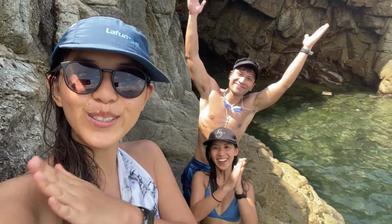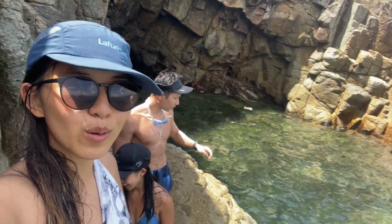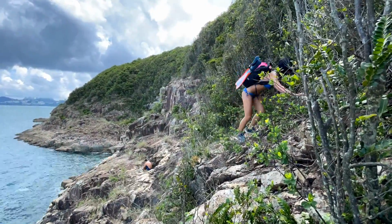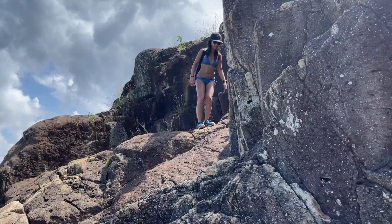Right, applause. Woo! So now we just have to go above this arch and carry on. Hopefully this is the last hard part. It was definitely scary, and I do not recommend this at all. That said, it is doable, and we made it to the other side.